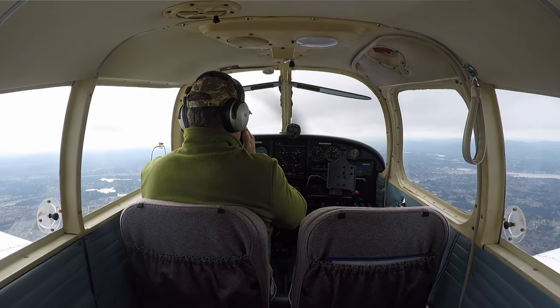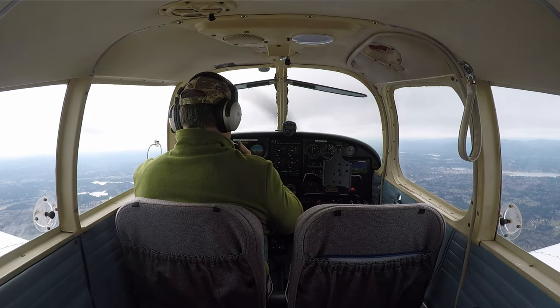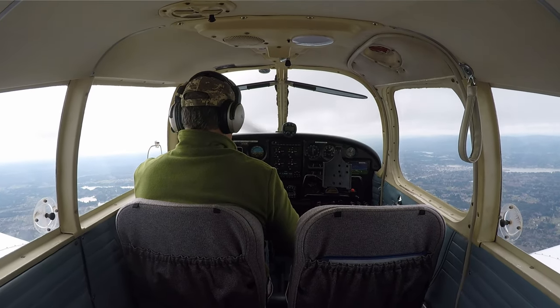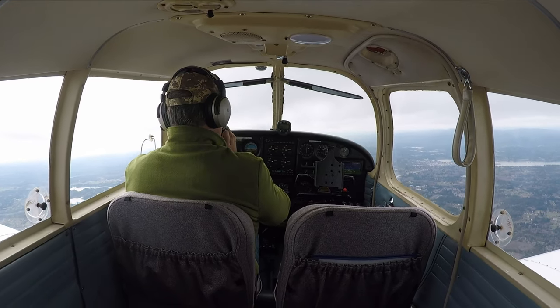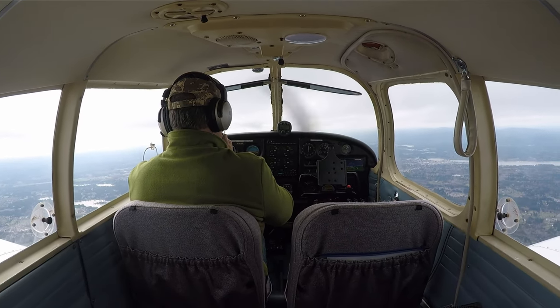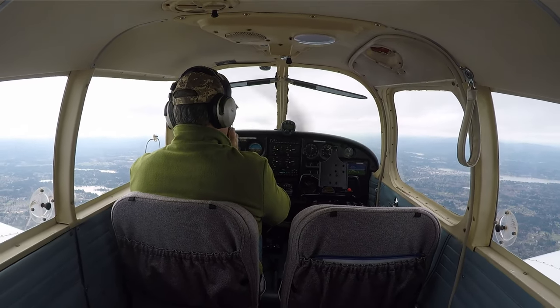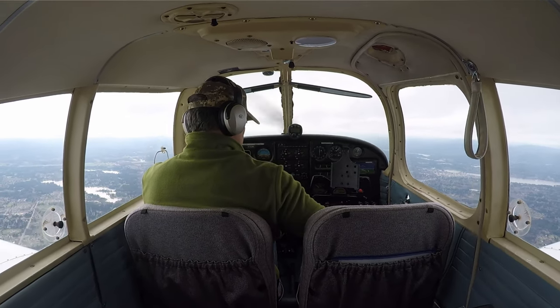73, N7LRG clear. N7LRG, W7NY. How do you copy now? Nothing heard. This is W7NY Air Mobile. Currently 8 miles northeast of Olympia Airport. 4,500 heading southwestbound, landing Hoquiam.